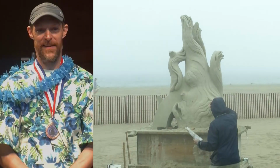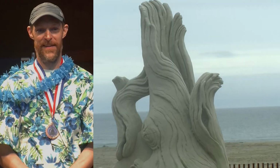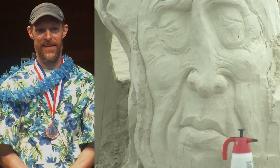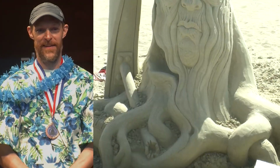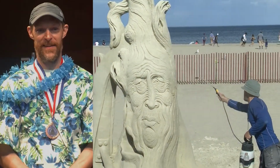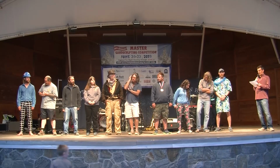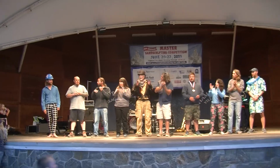Prize money, I forgot the prize money. $1,000, I believe, for fifth place. I'll figure it out here. But it's $3,000 for first place, second place is $2,500, third place is $2,000, fourth place is $1,500, and fifth place is $1,000. Third place, Prince Edward Island, Abe Waterman, Outside In.